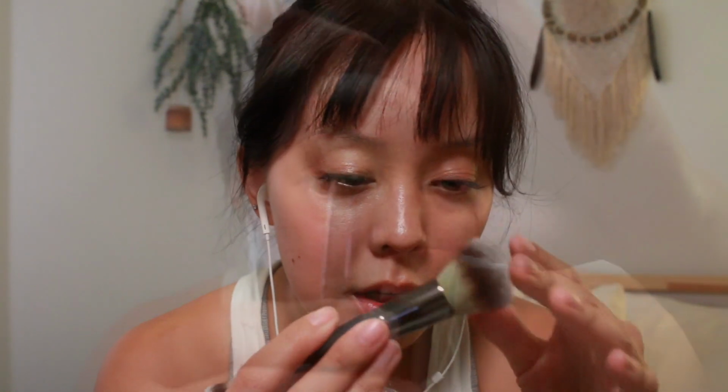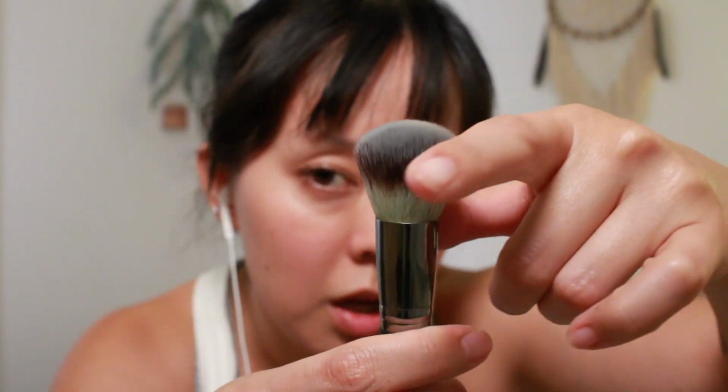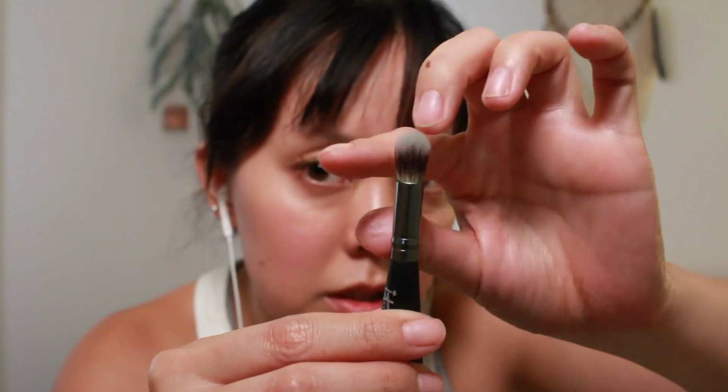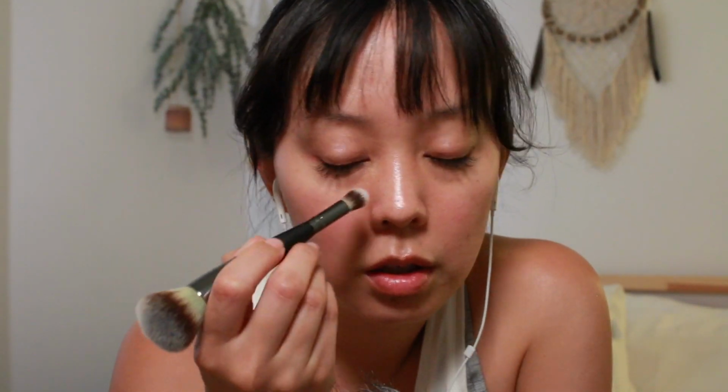This one is my IT Cosmetics dual-ended complexion brush. This is probably one of the most versatile brushes. It's got the densely packed bristle side, perfect for blending out contour, applying foundation, and then it's got the precision side, perfect for concealer, even applying eyeshadow. One of the best purchases I ever made was this brush, and I'm so glad to have it in my collection. It's also so soft. I would just contour my jawline. This is great for concealer.